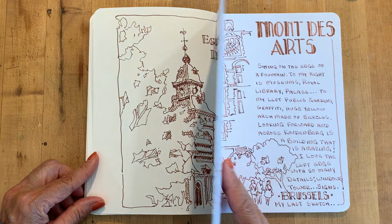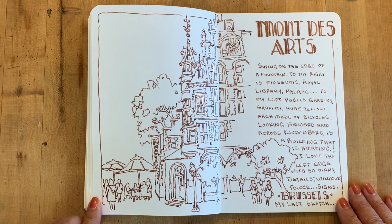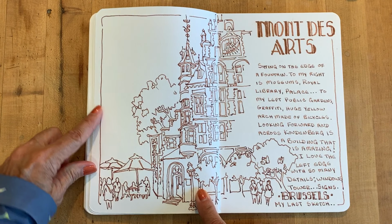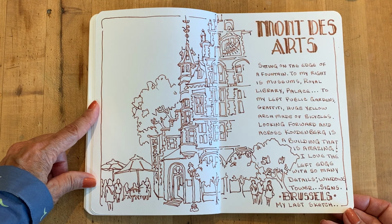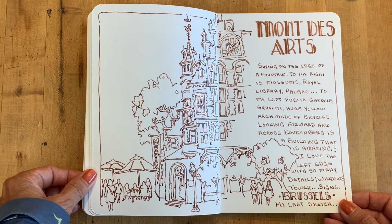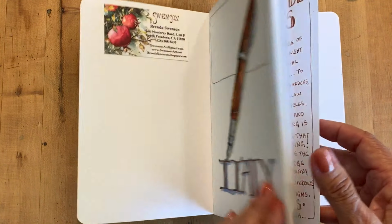More architecture in the city, and the final sketch I did in Brussels before I left. This area was just very unique. Center of the town, museums to my right, public gardens to my left. It just seemed to be a fine sketch to end with before I went on to teach my workshop.